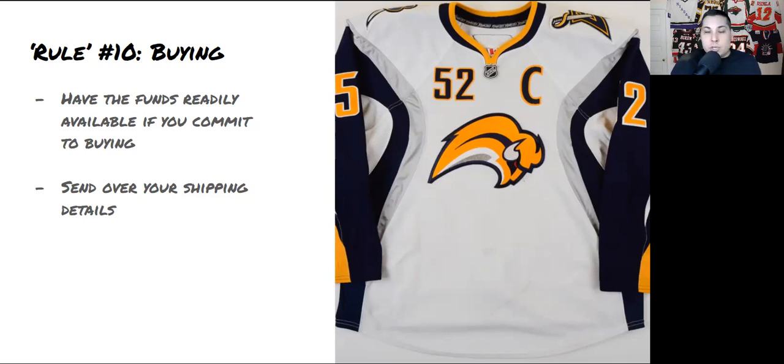You got to sort of chat with the seller. If they're okay holding on for payment for a week or two, that's up to them. But I would say just don't assume that it's okay to hang on for that long. But it all depends on the seller's situation. So I'd say the TLDR is don't commit to buy if you don't have the funds readily available.